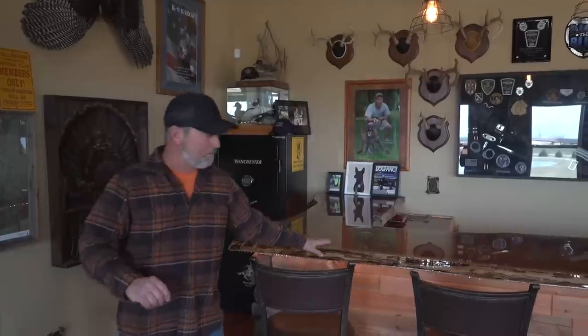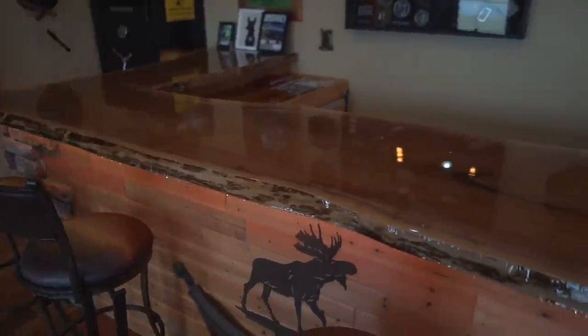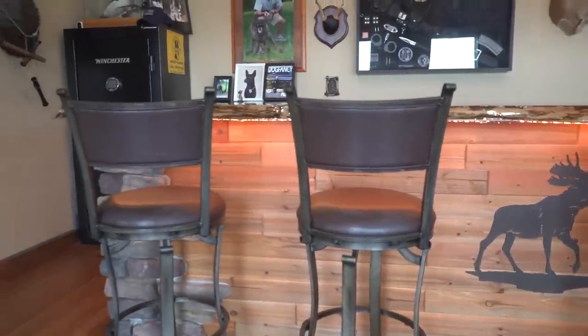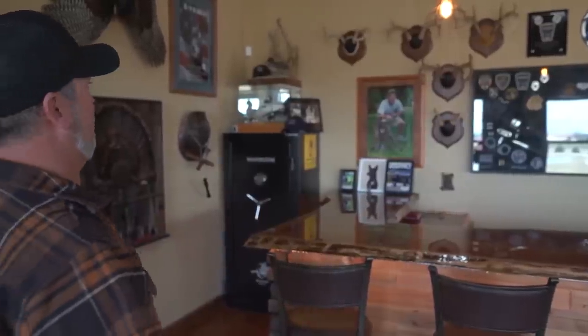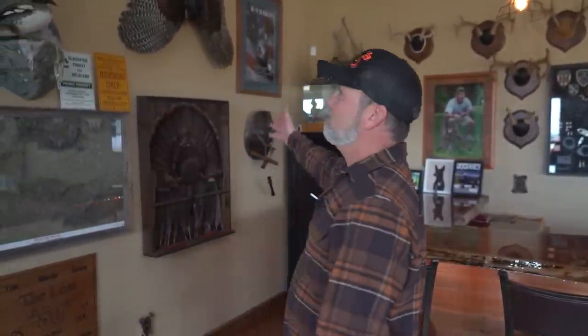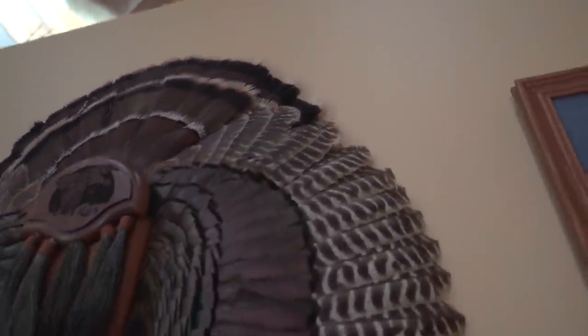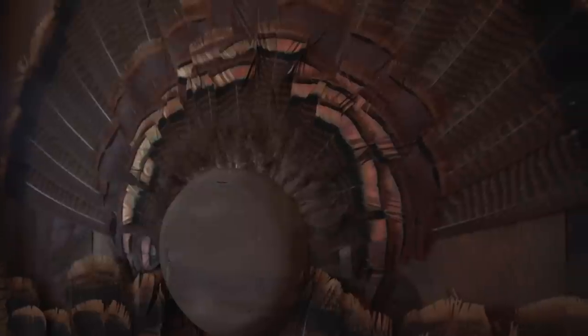The bar, built the bar myself. Put my touches on it, the lights, the stone, everything. It's solid walnut, so I can have my friends over here and we can tell stories forever. Obviously a bunch of my turkeys, I've combined the beards and the fans. They take up a lot of space, so I didn't know how many turkeys I needed to put up there.